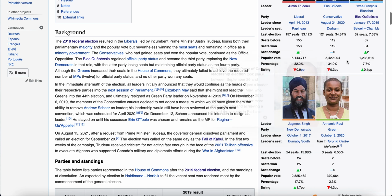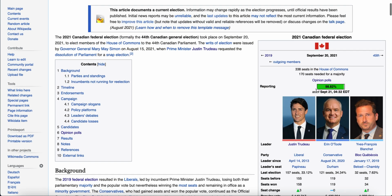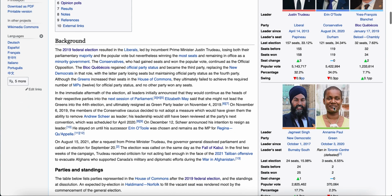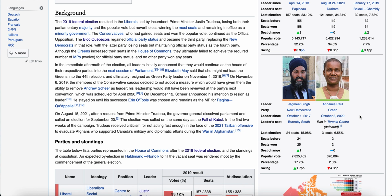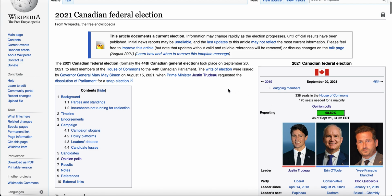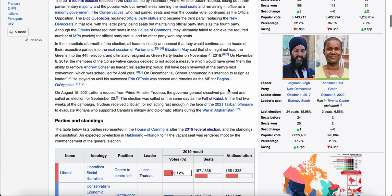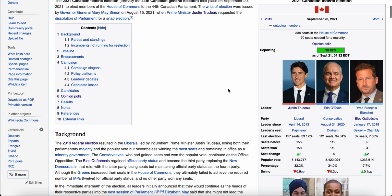So that's what's happening with this election. There's not much that could be taken away from this, because the Liberals didn't gain that many seats, the Conservatives didn't gain any seats, the Bloc Québécois and the New Democratic Party gained just a couple, and then the Greens stayed at their position. So not much change. $600 million spent, and 5 weeks later it still ends up the same as last time.